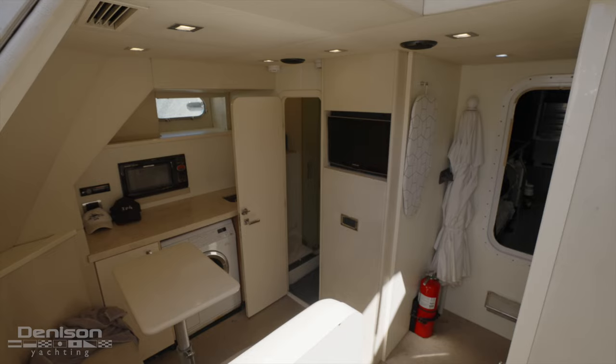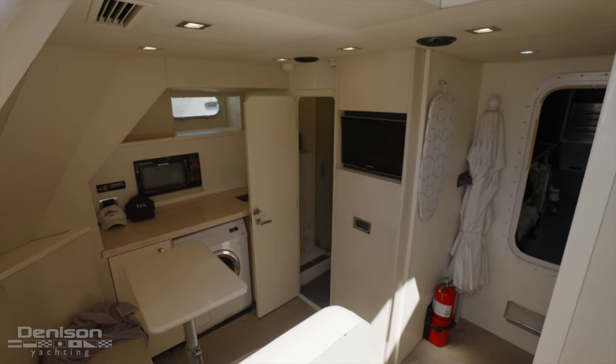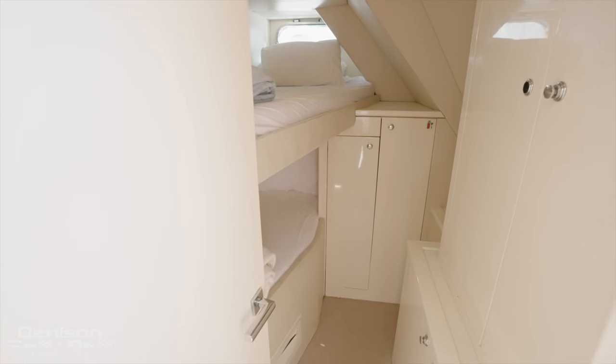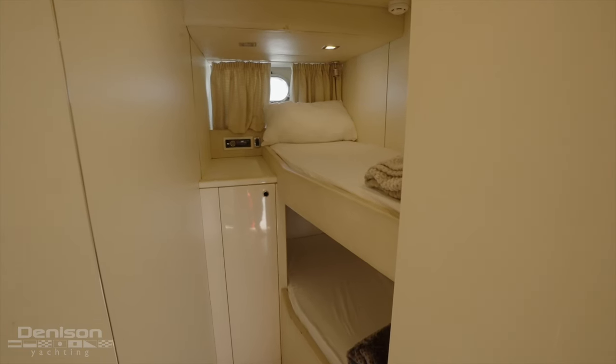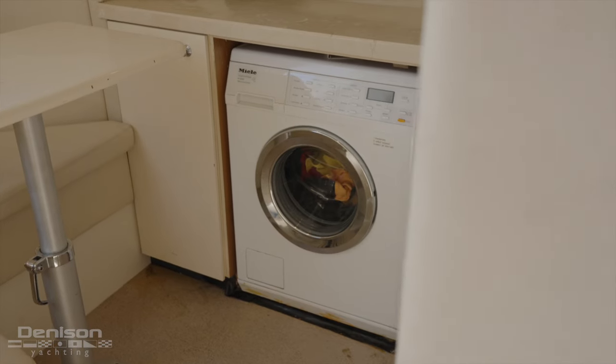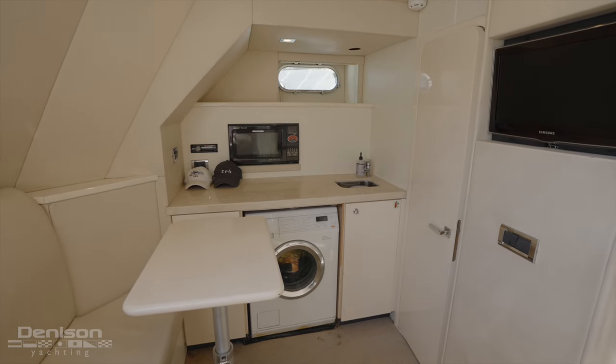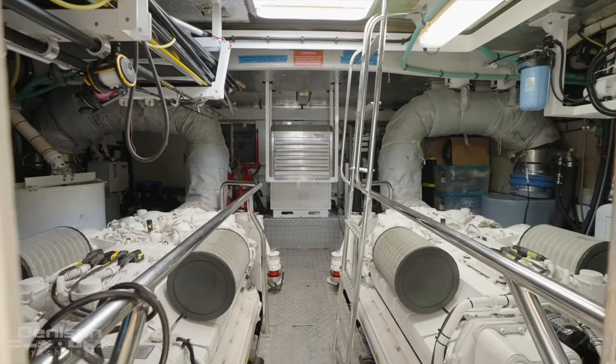The crew quarters are located aft on the transom center line. The yacht is easily operated by two crew members, but can sleep a total of four in two staterooms if you were to charter. The washer and dryer are also located in the crew accommodations, along with an extra ice maker. Moving forward, we're walking into the engine room.